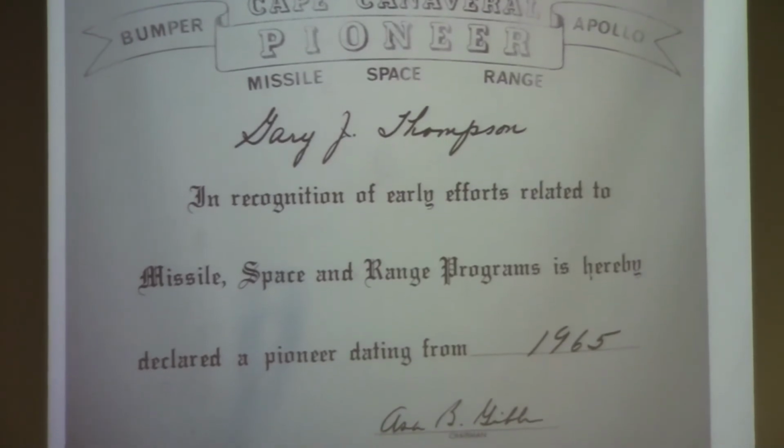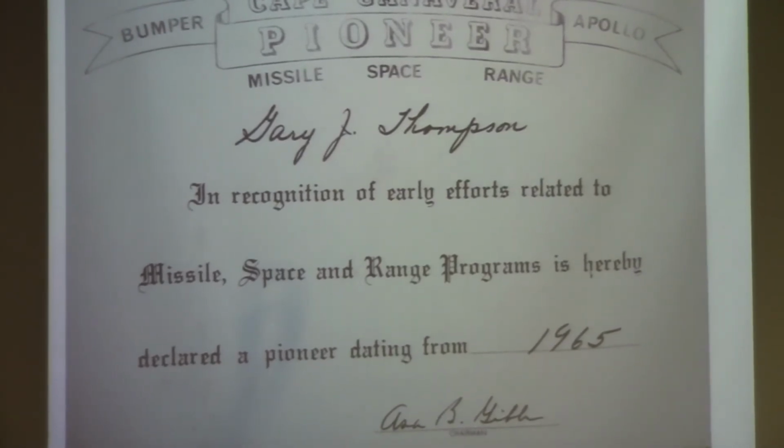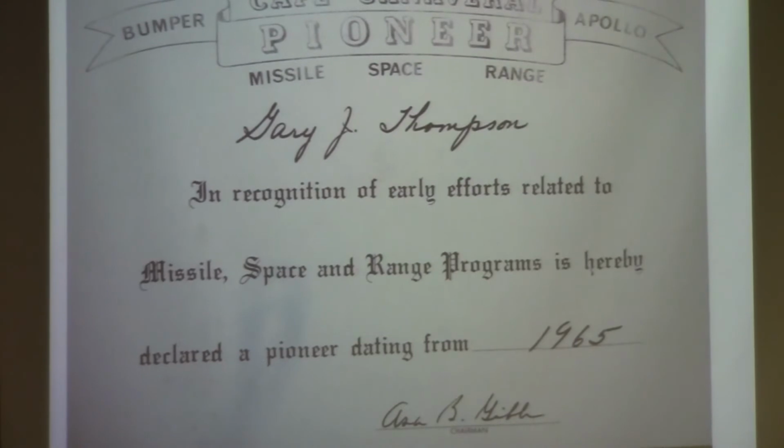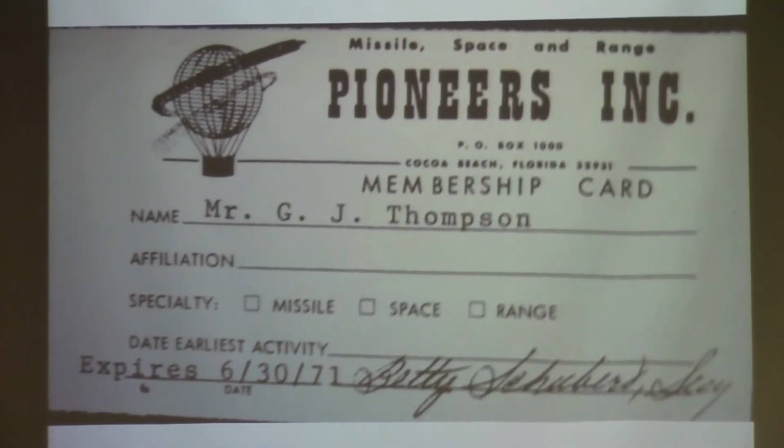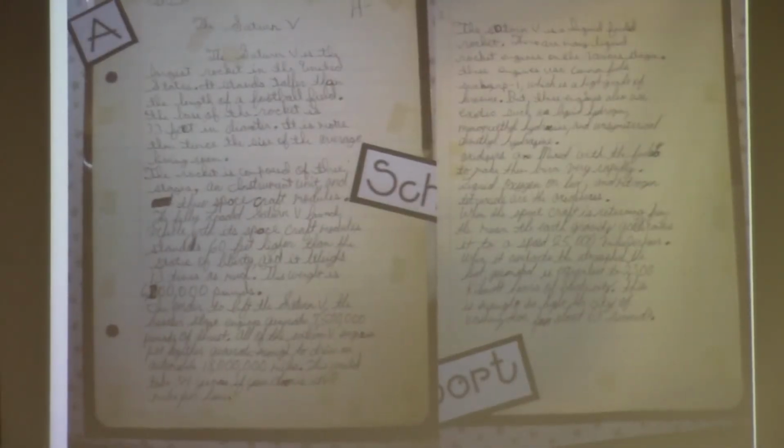Also, I was a member of the Space Pioneers at Cape Canaveral. So there's my membership card. Oh, my son went to school there in Titusville, and he turned in a paper on the Saturn V. He's about your age. And he got an A- on it. So that was pretty good.